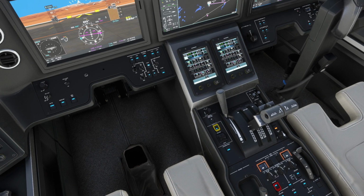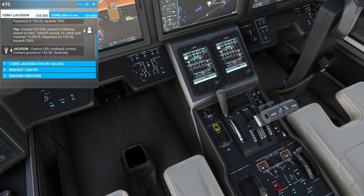COM 1 is, we got to listen to our ATIS. Or ATIS, or ATIS. I think I called it ATIS in the last video. I changed my terms. So.